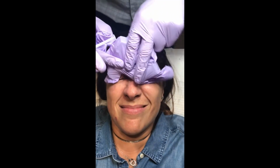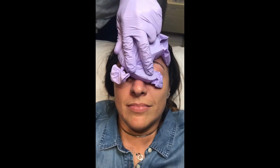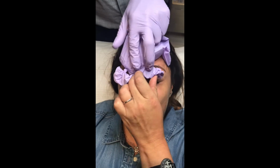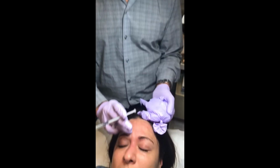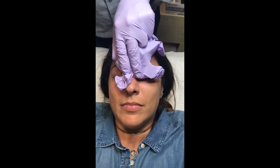So let's work on between the eyebrows. That area is called the glabella. There's two muscles there. One that creates the horizontal line. That muscle is called the procerus, and that goes from the nose up to the top of the brow. And then there's a pair of muscles called the corrugators, and they make the vertical lines, or the 11. Some people call them hatchet marks.